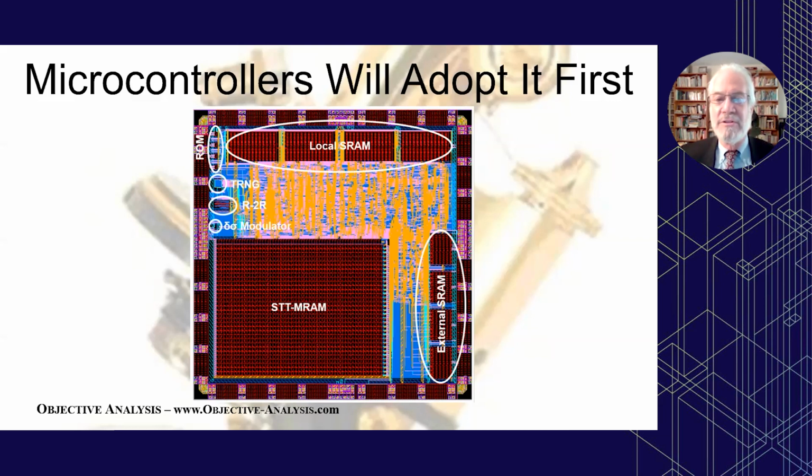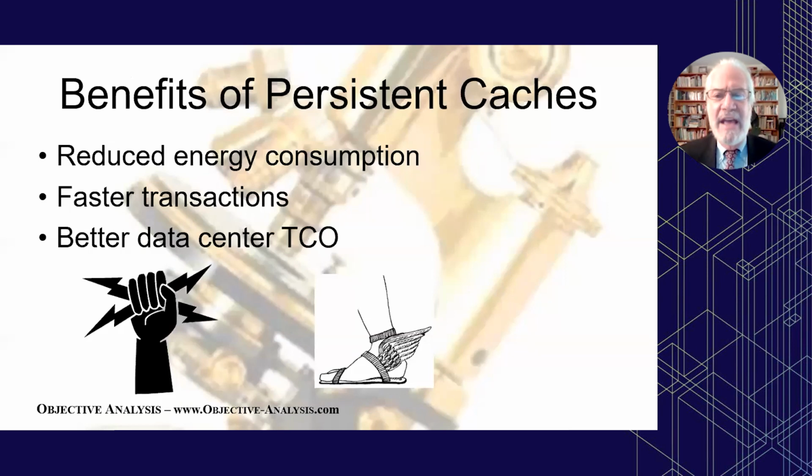As microcontrollers first start to adopt this, they'll wring the issues out of the processes, and they'll get the production scale up high enough that it will become a cost-effective way of replacing other technologies, and it will become cheaper than SRAM. And there are benefits to having persistent caches. They'll offer reduced energy consumption because you won't need to persist things out to memory. You won't have to go across the bus. They'll also give you faster transactions in online transaction processing, and you'll get a better total cost of ownership in your data center by being able to reduce the amount of traffic going across the bus.